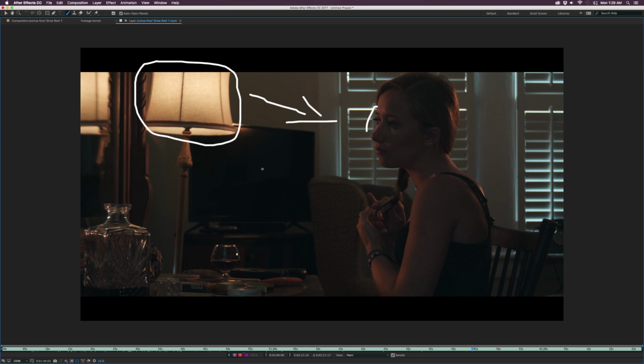And we have a lot of dark information over here, and we have our brighter pixels over here that's really punching that up and making the shot a little bit more interesting. Without this practical, this would probably just be a dark shot, and that's not good. So this practical is doing a lot for our scene.